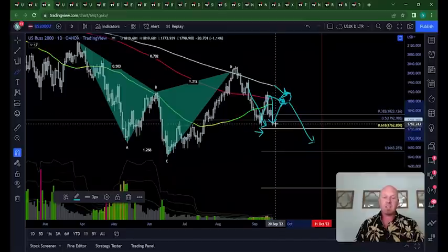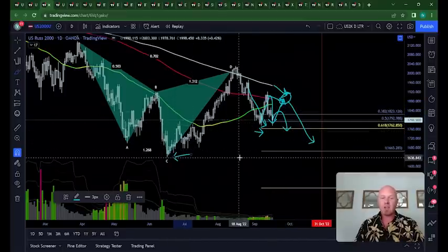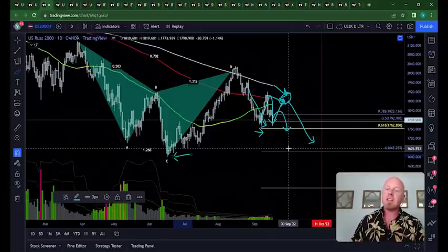But if you lose this double bottom and you just roll over, what happens, guys? You got to start looking at your June lows, because that's where price is going as we approach the end of September. Accelerated decline.